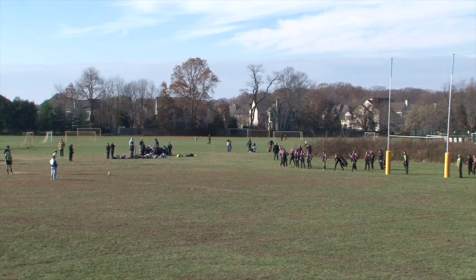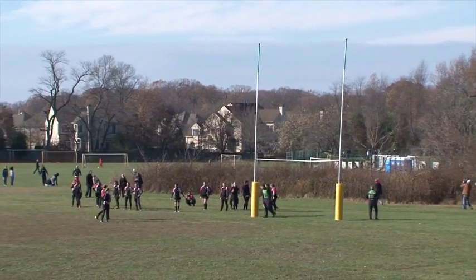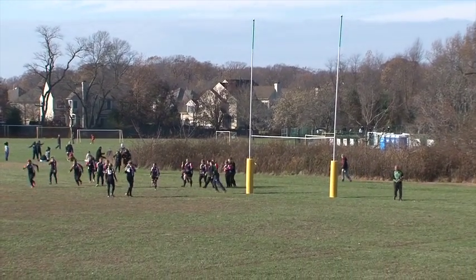Lined up for a kick to take a 7-point lead. Give it a good thump. Nice strike. Does it go through? Stay down. Flag? It does not.